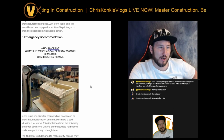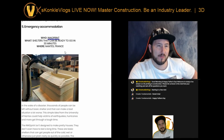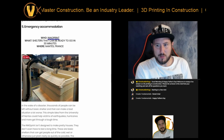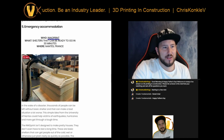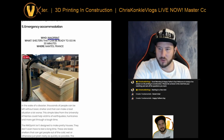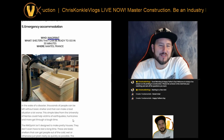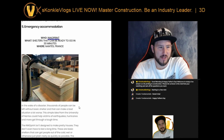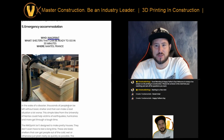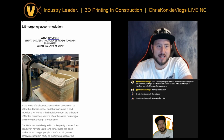Emergency accommodation, yeah. Shelters that can be ready to go in 30 minutes. Right? That's so awesome. Think about it, if we got an hour's notice that a meteorite is going to hit Earth. Who knows how strong that is, but it's cool, man. It doesn't have to be pretty, right? If it's strong and it's built quick, it's shelter. So hurricanes, tornadoes, meteorites crashing into the earth, and hopefully never again war.